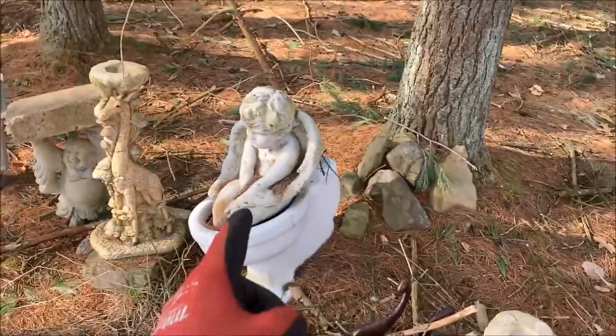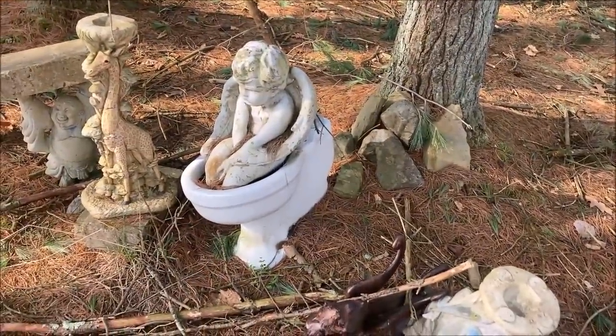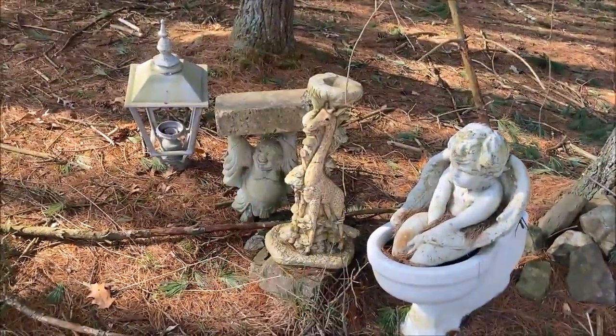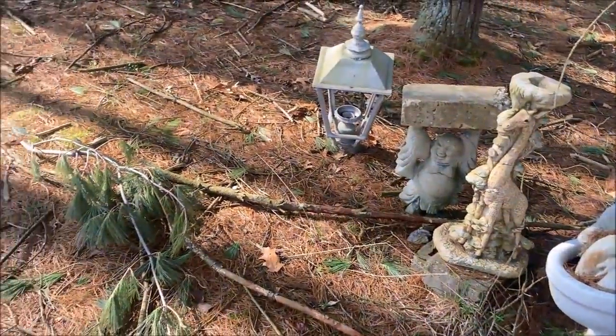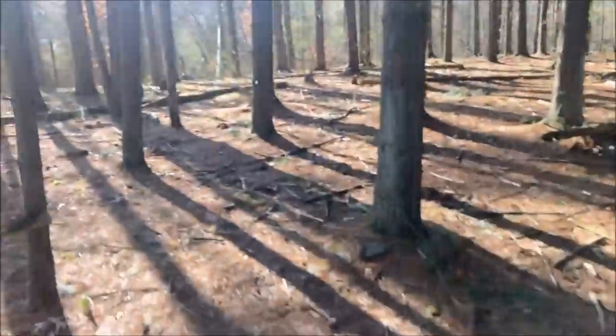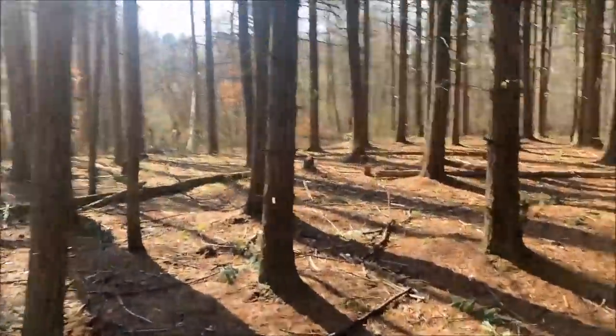They got the baby Jesus in the toilet. I don't know if he's taking a dump or what's going on. That's kind of odd. We got Buddha. He's holding up a brick. This is definitely different. I don't know what we got over here. A little walkway.